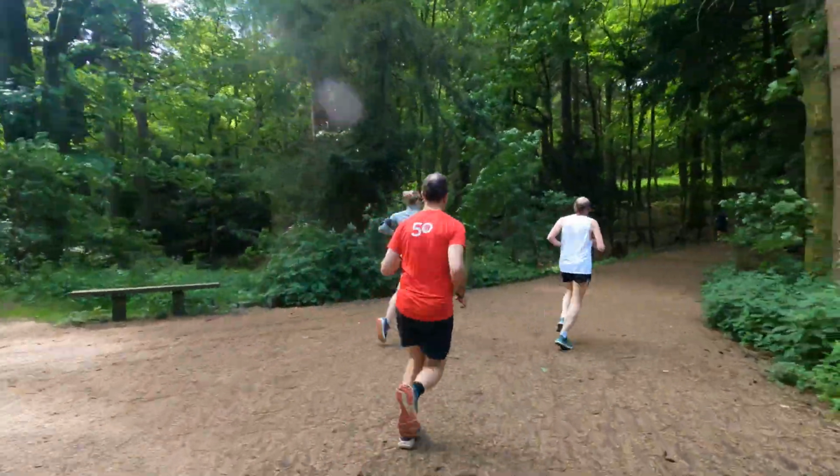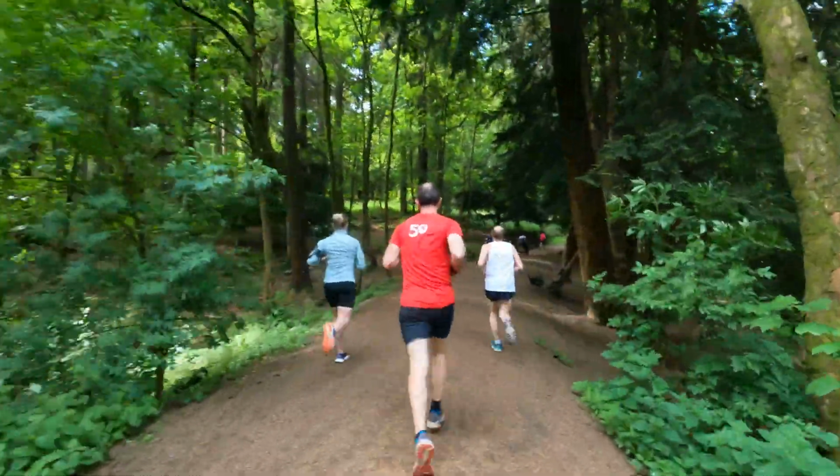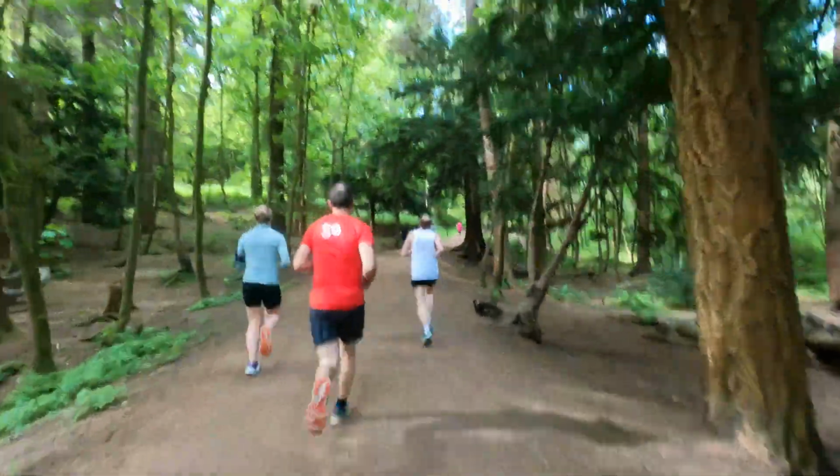That's us completed the initial section of the run, flat bit along the tarmac, and then we head into the trails of Callendar Woods, and we're now on the gradual uphill climb, which takes us to the kind of high point of the route.